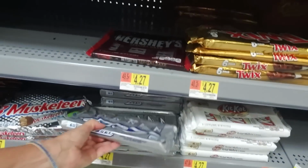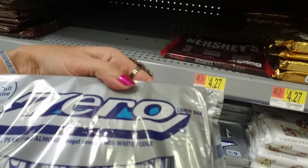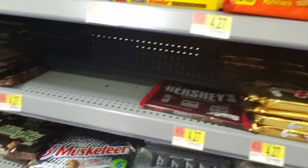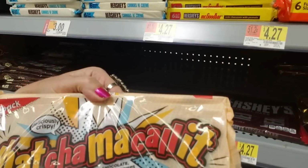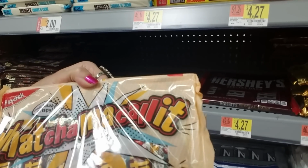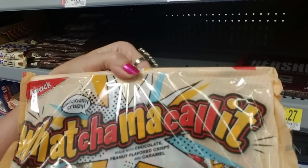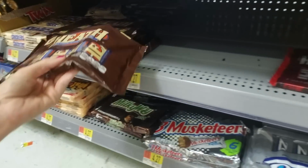Zero. These are okay. These are white chocolate, caramel, peanut, and almond nougat covered with white fudge. They're pretty good. Three Musketeers, Milky Way, Whatchamacallits. Oh, I love these. Whatchamacallit is made with chocolate, peanut flavored crisps, and caramel. And I remember when these came out, I was hooked on these in the 80s. Very, very yummy.